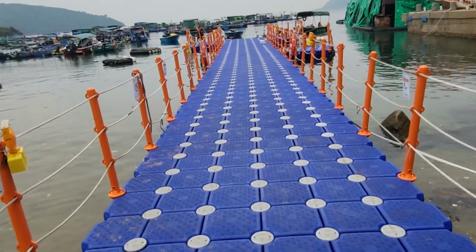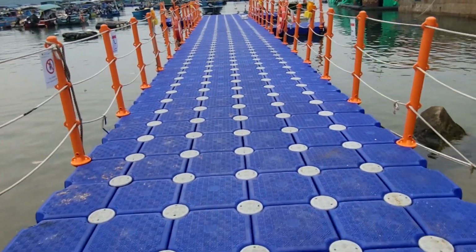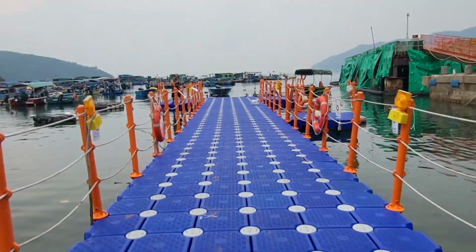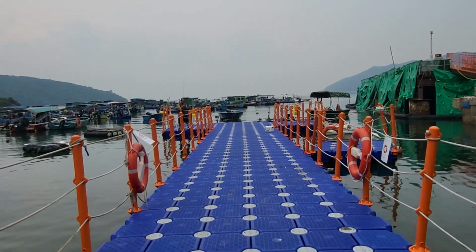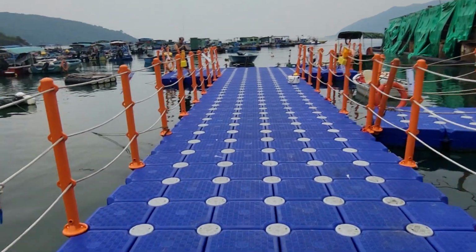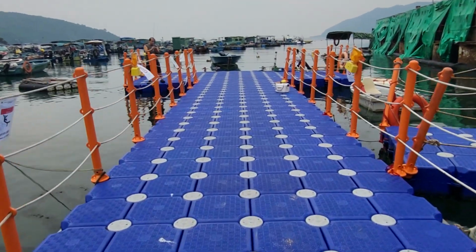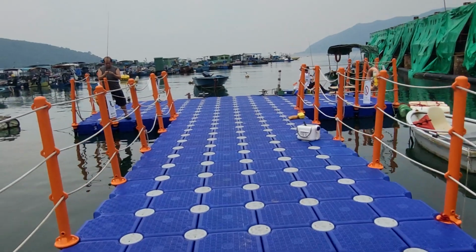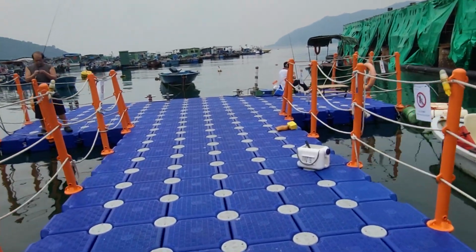Feels weird. Feels like a soft sponge, and you can see here as I'm walking, it's moving below my feet. Some guy down there fishing. Oh, it just feels really strange. You guys would really want to see how that's moving like a wave. So this plastic thing's floating on the waves here. Let's look around out here.